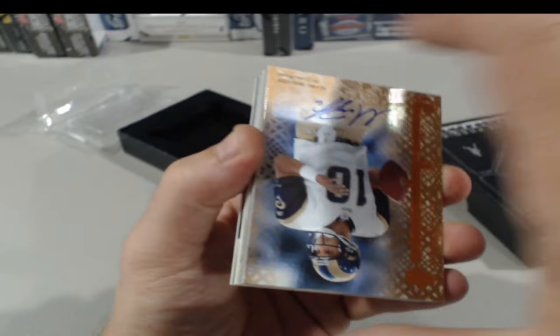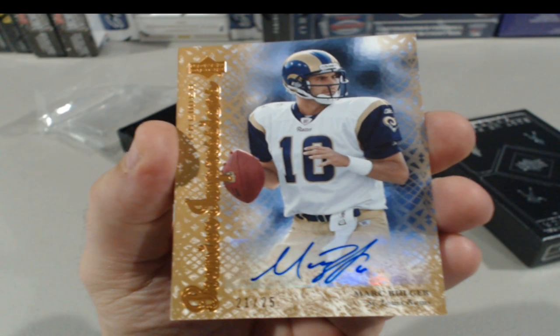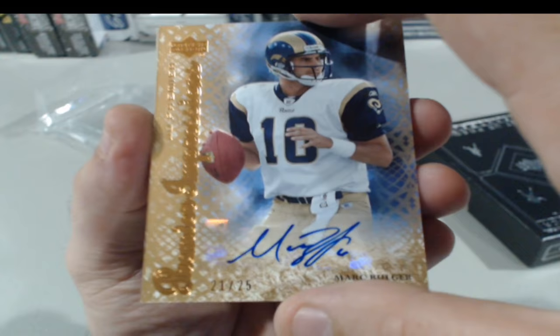We will start with a Mark Bulger. There's an auto we didn't expect to see. Dem Pitch with the Rams to 25, Mark Bulger auto. LG Greenwood for the Steelers, Dem Pitch. Next, we'll have a Robert Meacham. Nice rookie quad patch auto for the Saints. G-Dube.